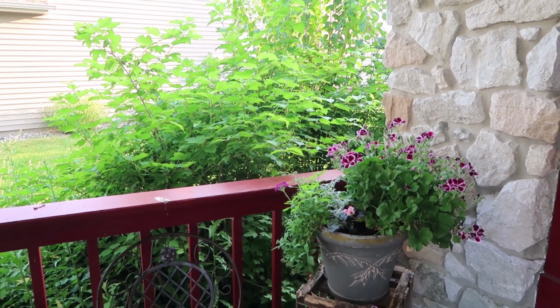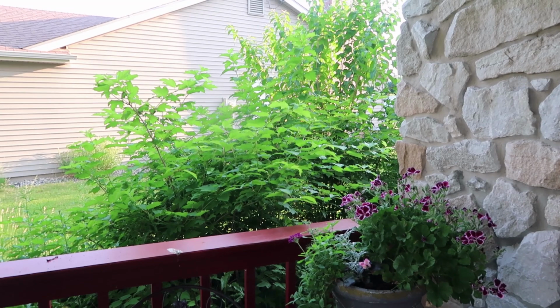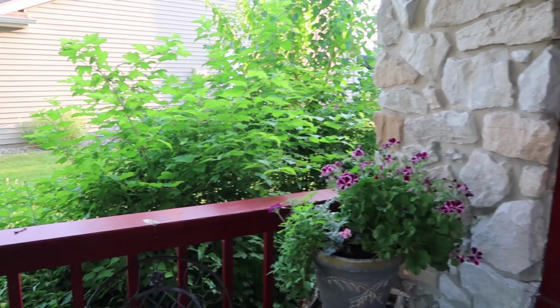My husband hates that bush. He always likes to cut it down, way down. But I like for it to grow up kind of tall and wild. And it provides a shade corner right here on the porch. And the birds love it. And then in the fall, there are some little red berries on it that the birds like to eat.